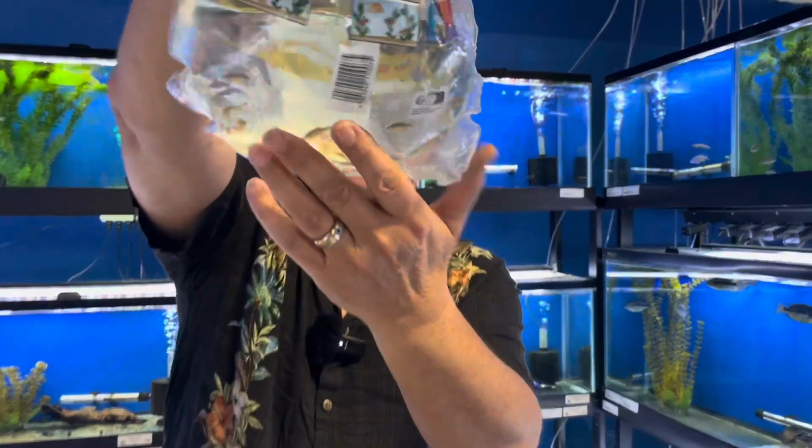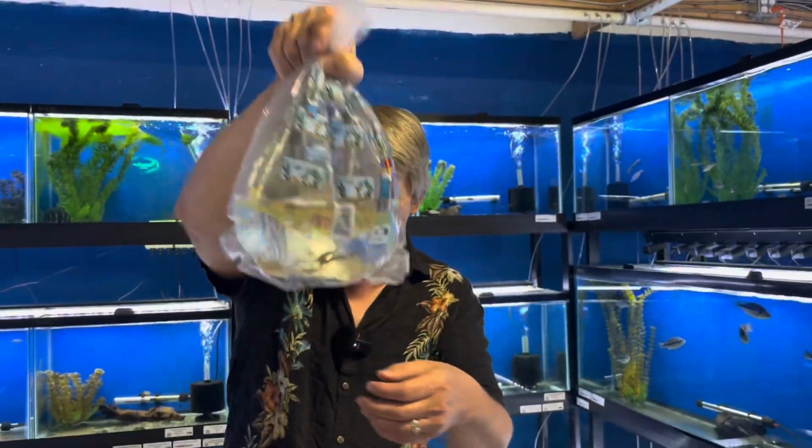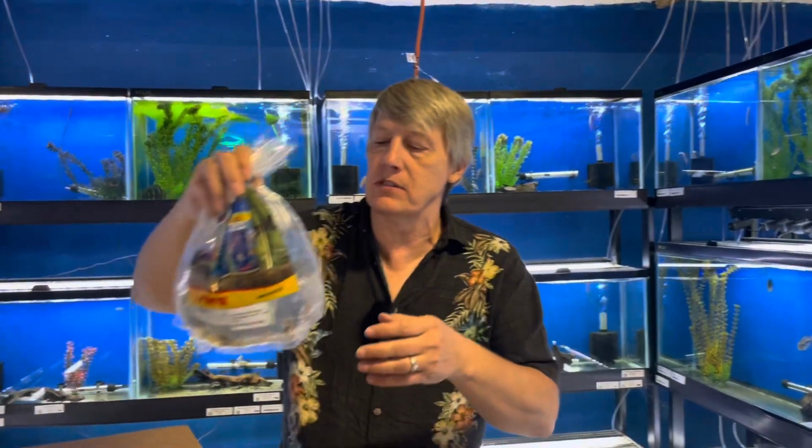Next up we have celestial pearl danios, or we call them a CPD. Almost sounds like something out of a Terminator movie, but they are a great little nano fish, one of your best little spots on them.